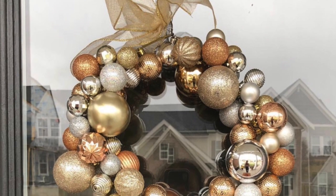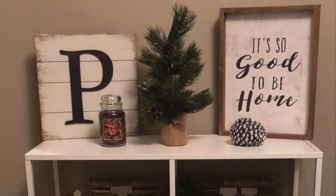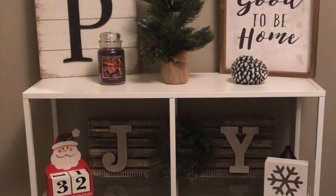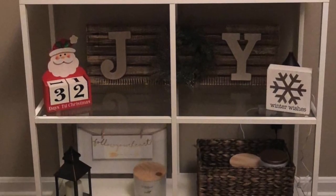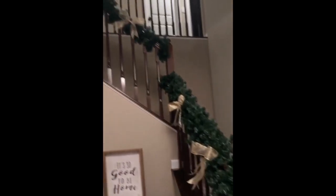So Christmas is a pretty big deal around here, as you can see. I usually decorate at the beginning of November, and I always get a ton of my stuff from Hobby Lobby, which is exactly why I decided to do a Hobby Lobby shopping haul, because it's truly one of my favorite places to get all things home decor in one stop.